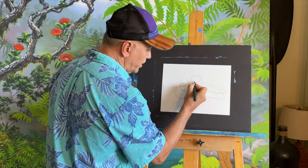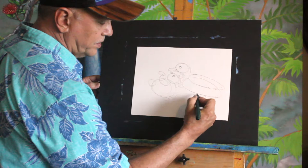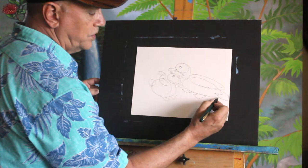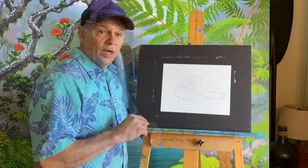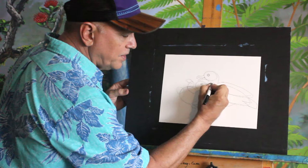Give the parent an eye, and I'll show some of the parent's toes coming out from underneath, okay? All right. Now for the tail, I'm just going to kind of show the tail there, kind of in a pointed shape. And that's all the forming up I'm going to do for my shearwaters. Okay, so now that I got my shearwaters formed up, I'm going to make that baby look really fluffy. But first, I'm going to put a little bit of the beak showing, a little bit of a point there.